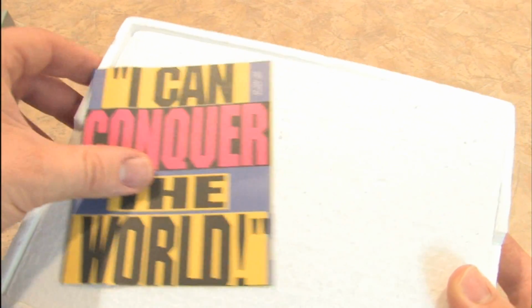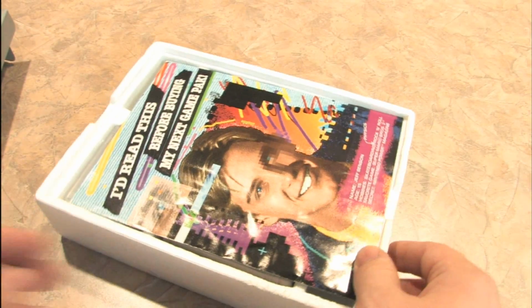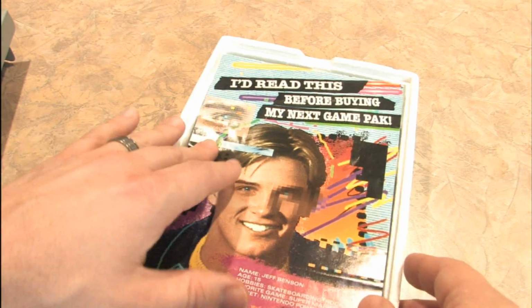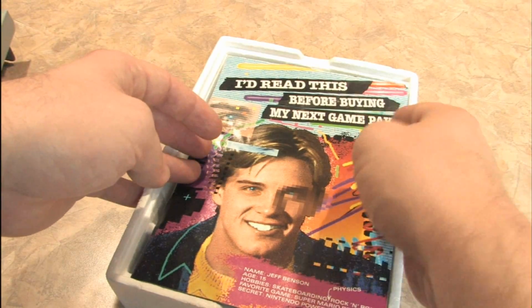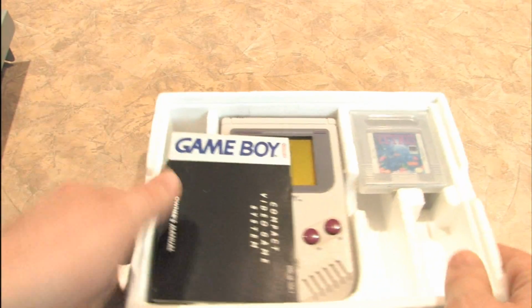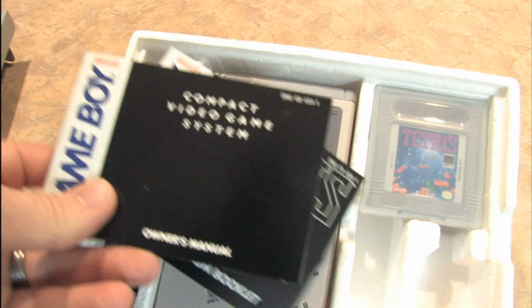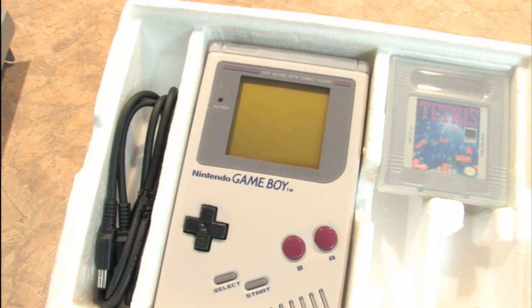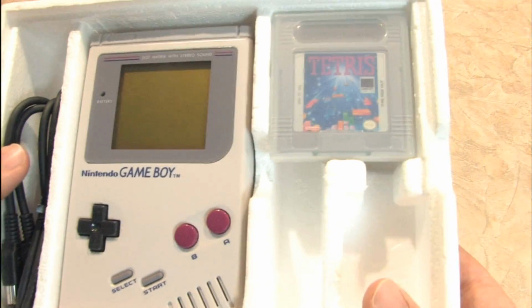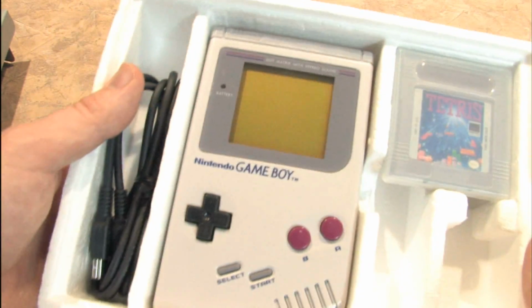You're goddamn right I can, now that I've got a Game Boy. Oh, welcome back to the 80s. What is this? Well, the thing is, I haven't read that, but I don't care. Did you guys ever play this thing? Look at this. The instruction manual for Tetris. The cable. Wait, where are those headphones? That's it. It's going back.